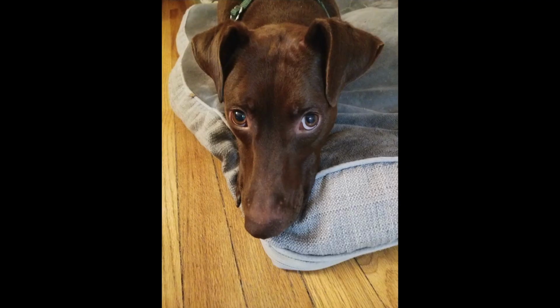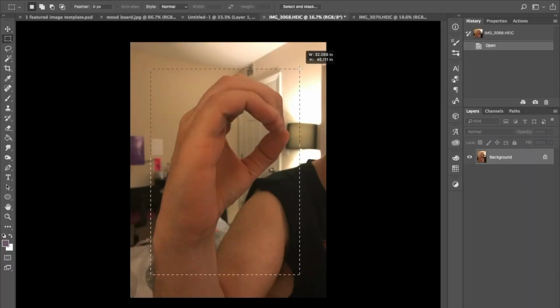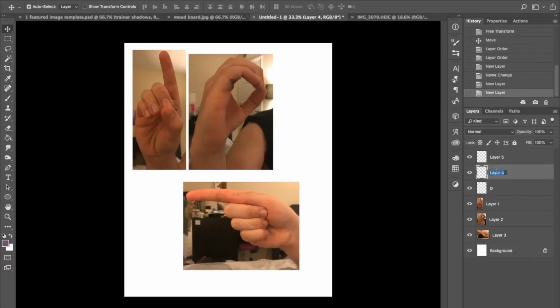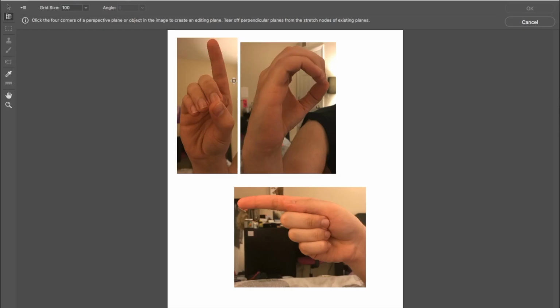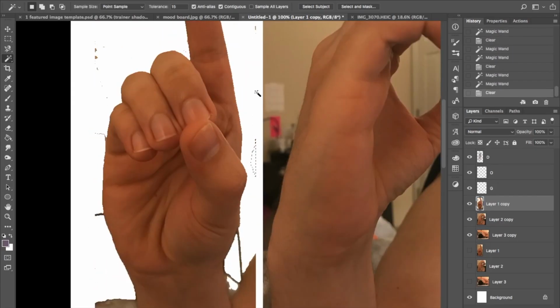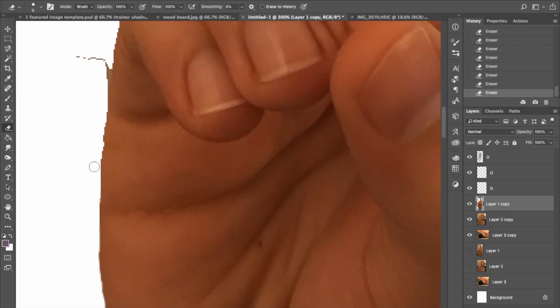I didn't have as much time this year, so I decided to try out a minimalist look for this piece. I also sped things up by taking pictures of my husband's hands. I had him spell out a D, an O, and a G in sign language to represent Gesture's rescue story.